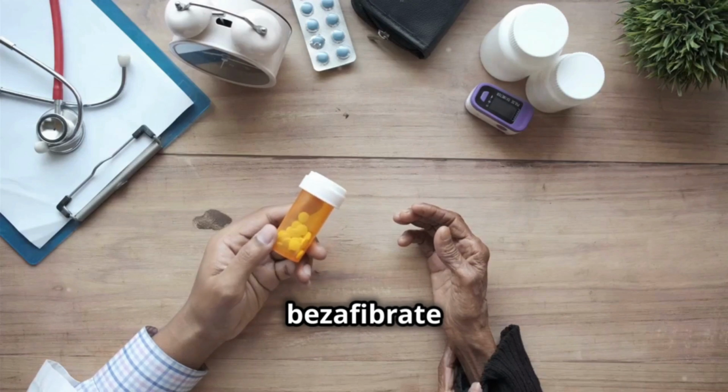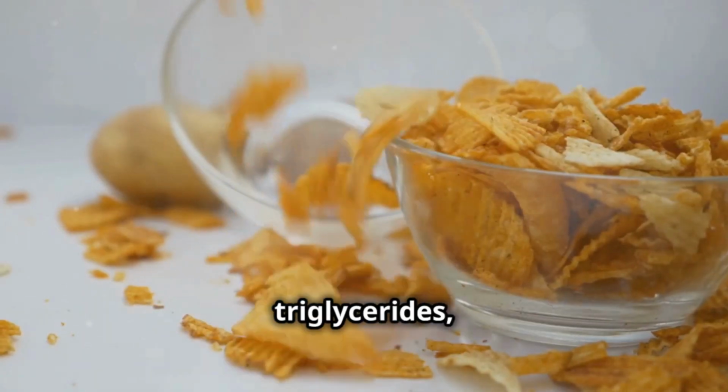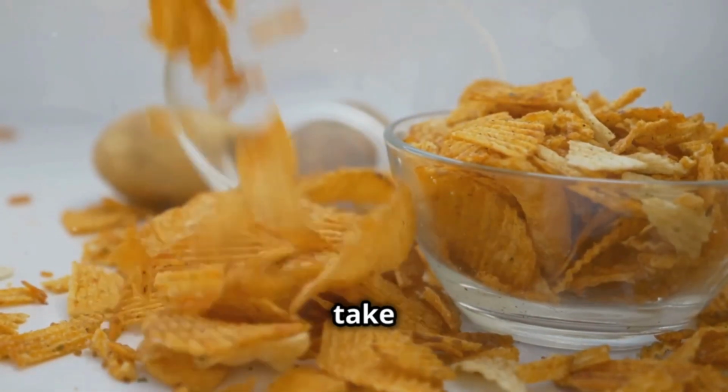To wrap up, bezafibrate can be a powerful tool in managing your cholesterol and triglycerides, but it's not for everyone. Always have a thorough discussion with your doctor and follow their treatment plan. Stay informed and take control of your health.